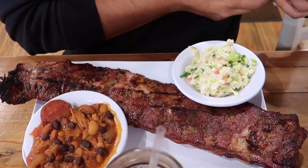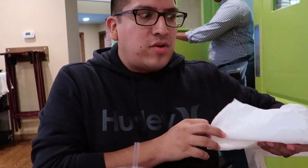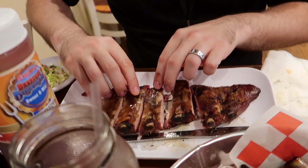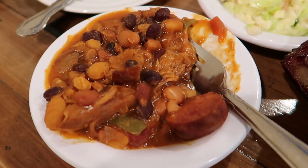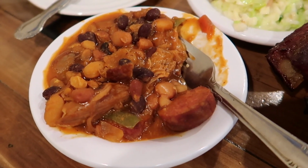I'll give you half a cow. I'm not gonna eat all this. Oh my gosh. So the food's delicious. You figured out the ribs, to cut the ribs upside down. Look at my ribs. I haven't eaten even half of it yet. Those Bush's pork and beans are delicious. It's like pulled pork, sausage, beans, peppers, delicious.